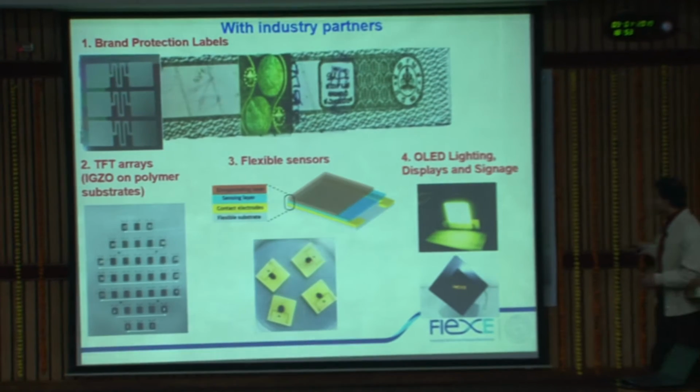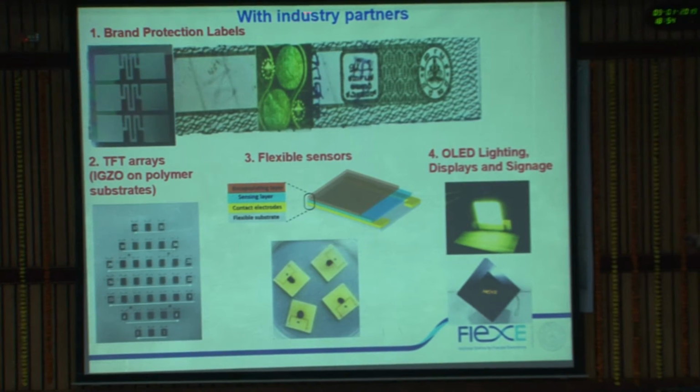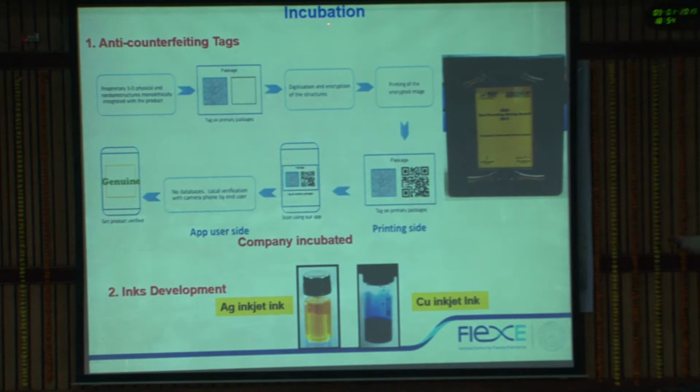So these are some of the examples of what I said, our engagement with the industry partners, and also the next thing is incubation. So we have had a success story where a company has been incubated in our center. And what we say is, our center is not only an R&D center, but an R&D and M center.